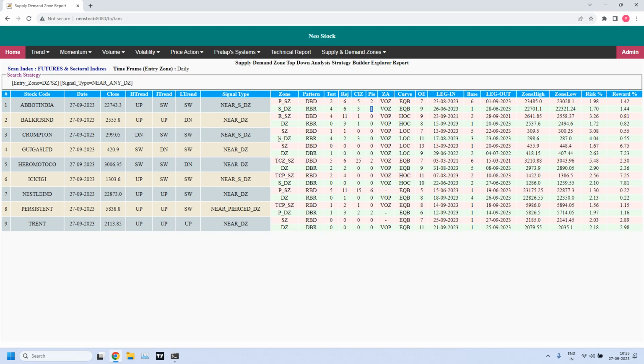And there is one more high liquidity zone, Crompton. And this is also tested 4 times. And it is having 2 rejections. And 3 times it is closed inside the zone. But it is not yet pierced. But the problem here is it is having a risk, 4% risk. But reward is 0.00055. So we don't have enough risk reward.